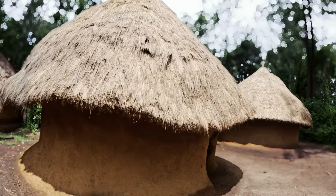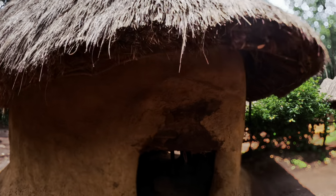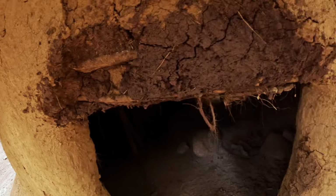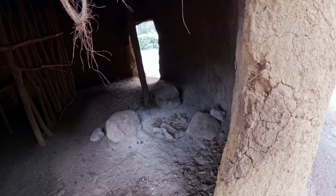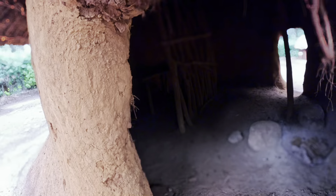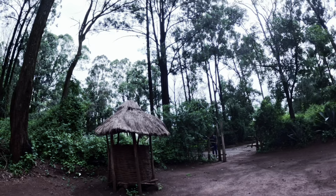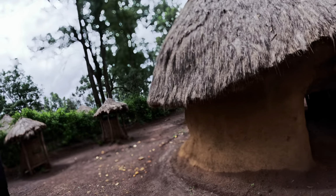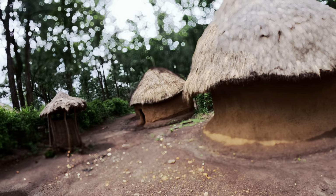You guys, today you're learning about Kenyan tribes. You can see the houses are made of mud, and that's the place they use to cook, just like my village. And there's a bed over there. We really don't need to go into each house. We just take one, that's it. We go to the next tribe.